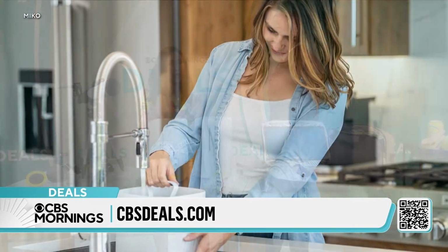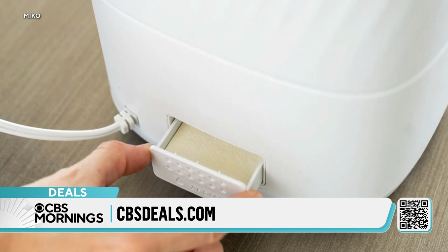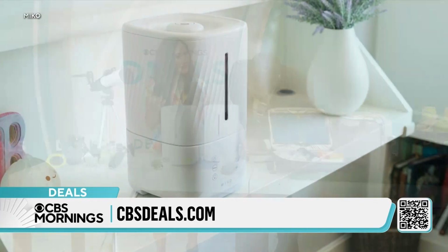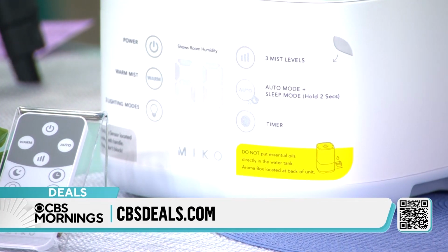Why is that? First of all, it is so friendly to the user. So on the front, there's a touch screen. This is where we're going to actually be able to control it. This is the amount of humidity you want to come out. You can put it on an auto setting. The mist levels. There's even a light level, so you can have different lights on here for the kids at night to have a night light, or you can turn that off.